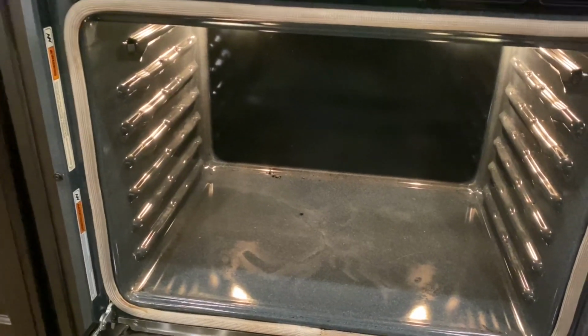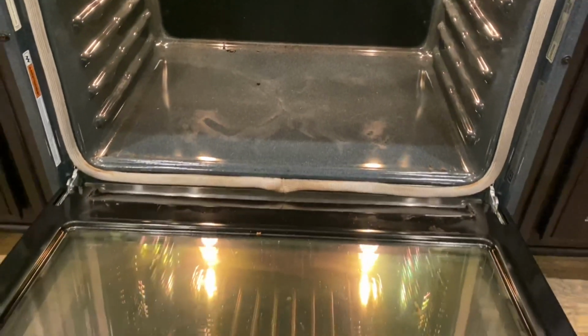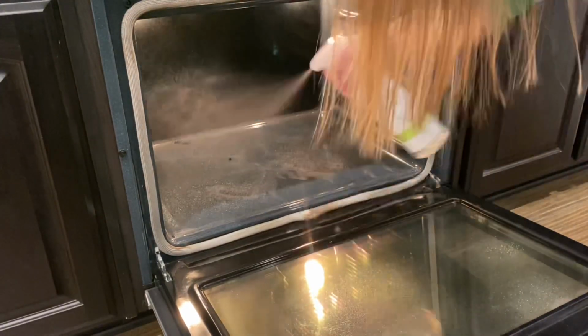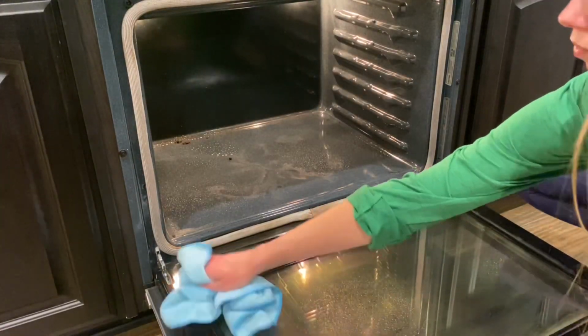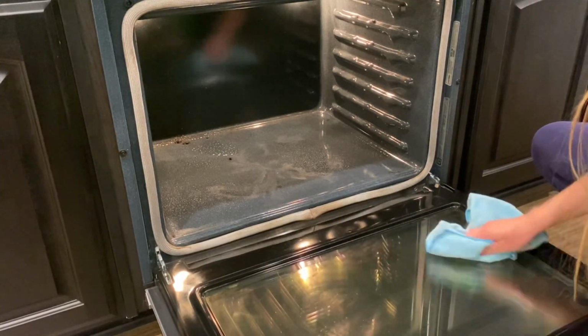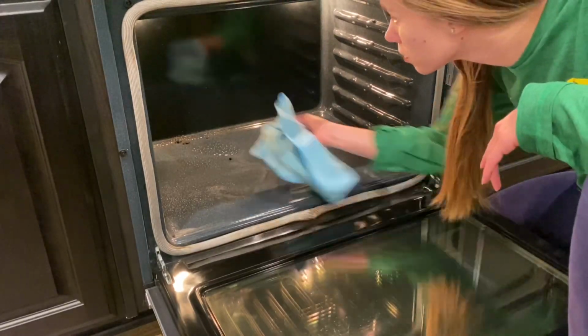So here is how my oven is looking before I clean it. You can see that the bottom isn't too bad. I really like having that oven safe liner on the bottom, and I will link one below for you if you are interested. Now before we use the paste, I'm just going to do a quick clean with my Branch Basics to get up any big food particles.